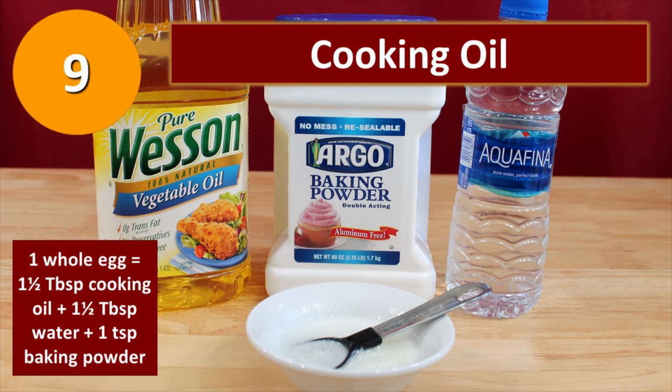Cooking oil. 1 whole egg can be replaced with 1.5 tablespoons cooking oil, 1.5 tablespoons of water, and 1 teaspoon of baking powder. If you're just using cooking oil to add moisture in your recipe, you can just use 1/4 cup of cooking oil to replace that egg. If there are too many eggs in the recipe, your recipe might get a little bit greasy.